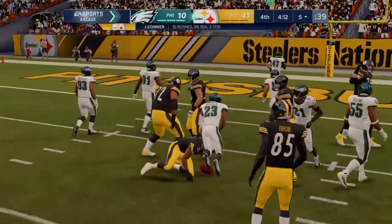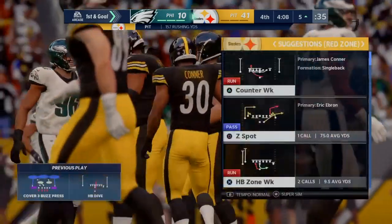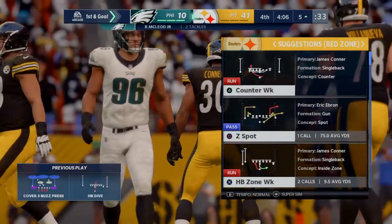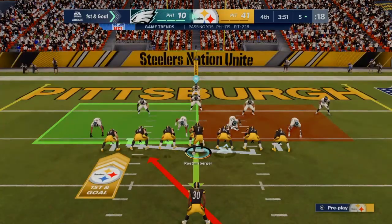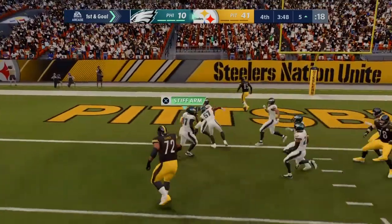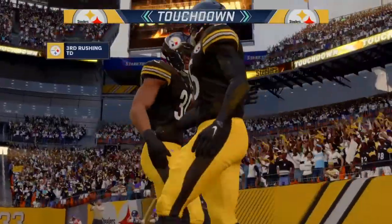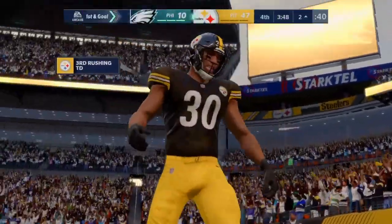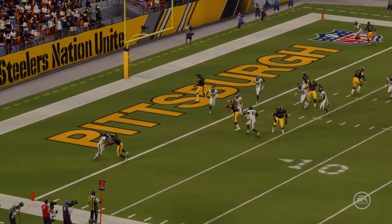And able to get him down, but he does reach the 5. It's a 10-yard gain there, and it sets him up now 1st and goal. The Steelers were last in the NFL in red zone touchdown percentage a season ago, down around 35%. And he's in. Touchdown, Pittsburgh. A 5-yard touchdown run. And the Steelers capitalize on the short field as they take it in for 6.